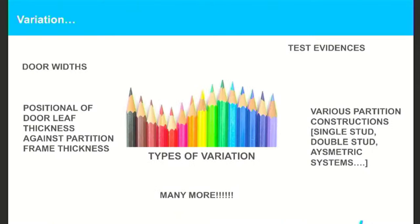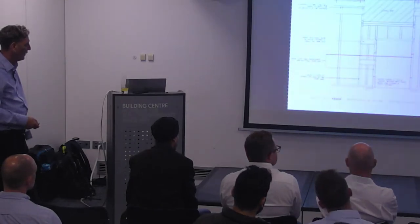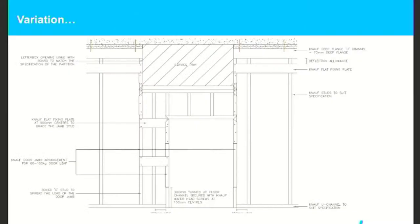Clearly, we like to try and reinforce the message about the size of doors, the test evidence. But actually, when we get onto site, there's plenty of variations. So this is something which we commonly come up against, where a door is built and somebody wants to put a service through it. A series of ducts and a service zone needs to be created. So straight away here, we're moving away from the tested procedure of slamming the door, which is set out in BS 5234, and we need to do something different.